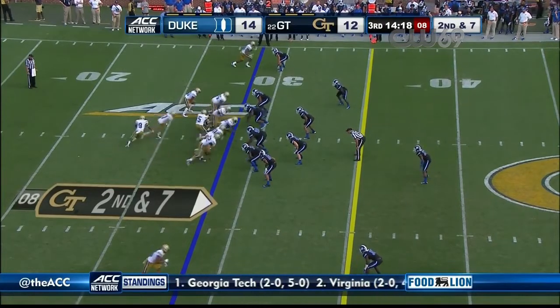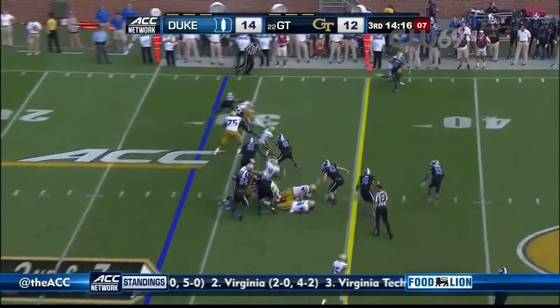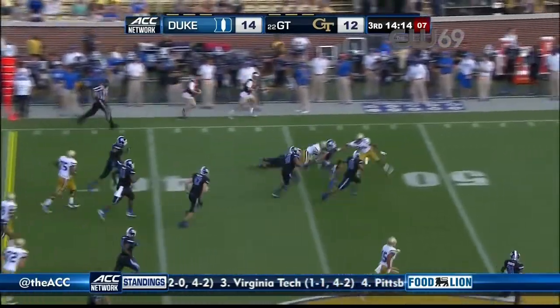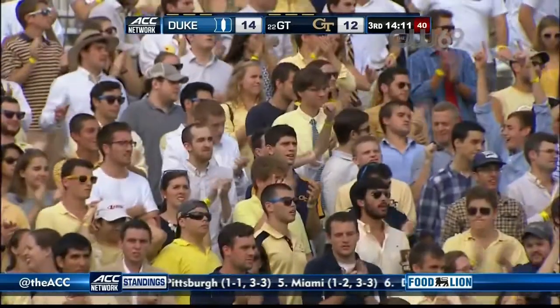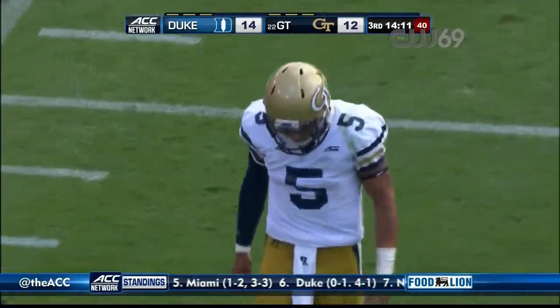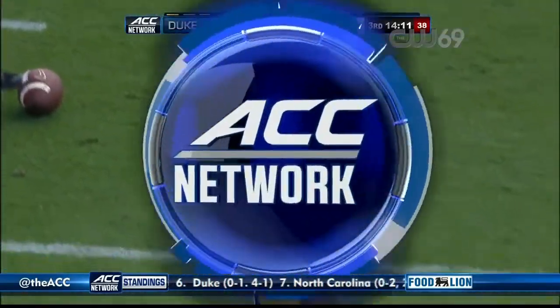Thomas looks over the defense. And Thomas keeps it. Look out. He's in the second level. And almost broke it loose to the 47-yard line. DeAndre Singleton made the tackle after a gain of 18.